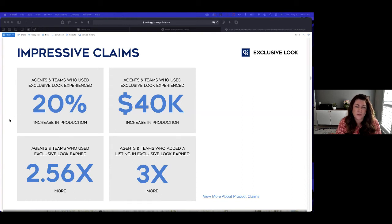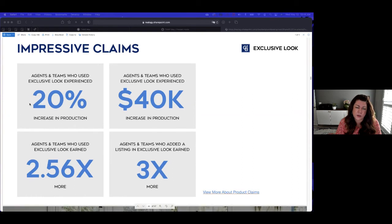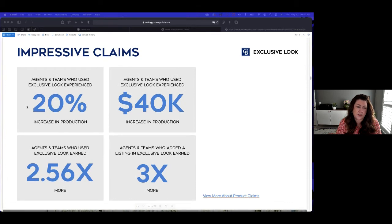There are also a few other claims. I think Listing Concierge and maybe Prospect Square are also in product metrics, so you can check those out too.